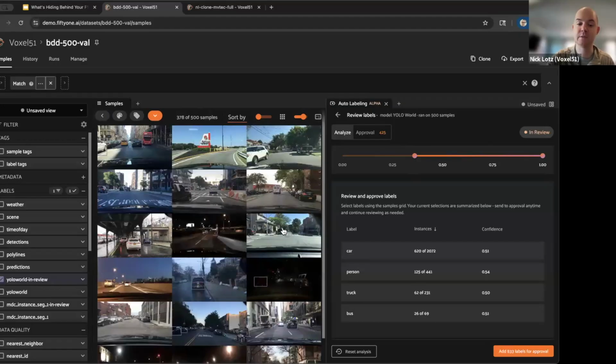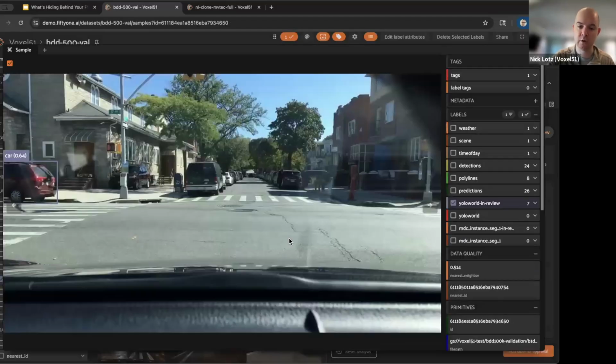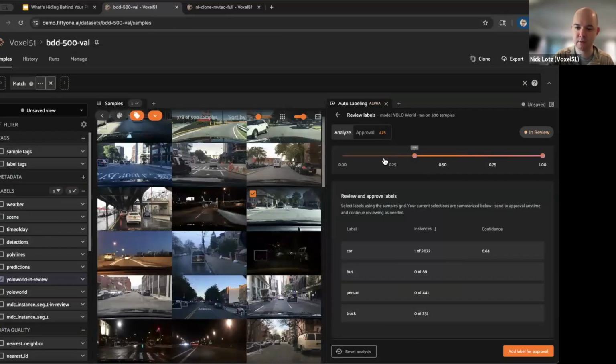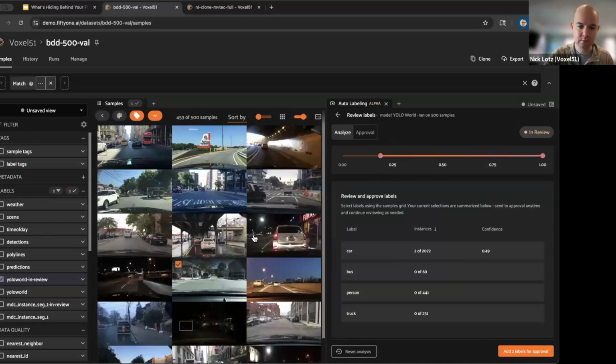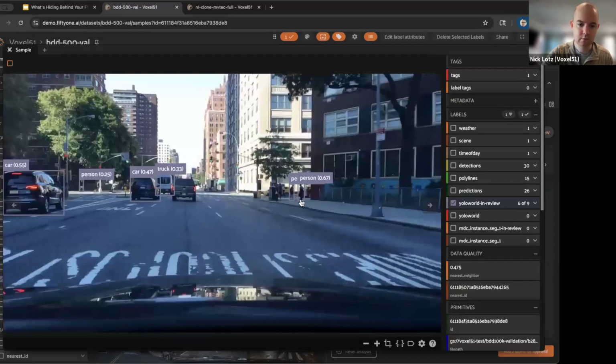And at minimum, I can start to take a visual look at what might be hits and misses. So that might be too high a threshold. Maybe we could do a bit lower. And then maybe we can, again, start to see some additional bounding boxes show up.